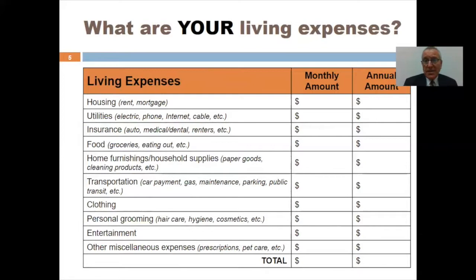Then there's transportation, getting to and from school each day, but also getting to and from the university at the beginning and the end of the academic year and during the holiday season between semesters. The point is, what are you going to be spending for those transportation costs? Do you have a car payment? If you do, you also have to pay gas, maintenance, and parking for the car. Instead, are you using public transit? Again, what are you going to be spending on transportation?